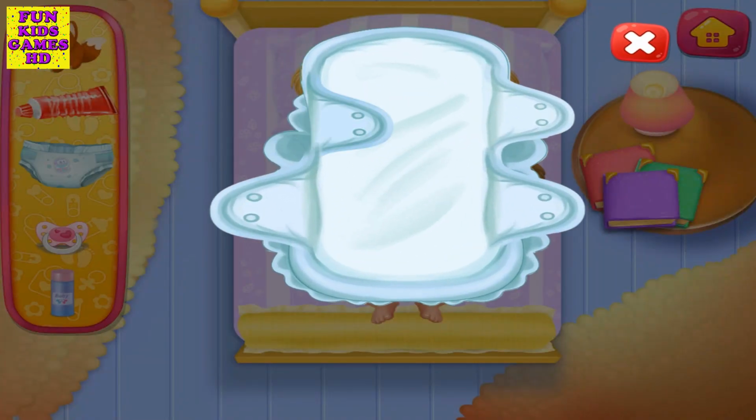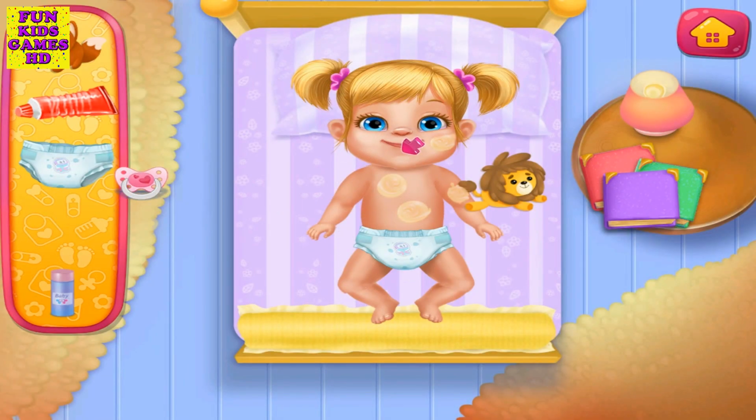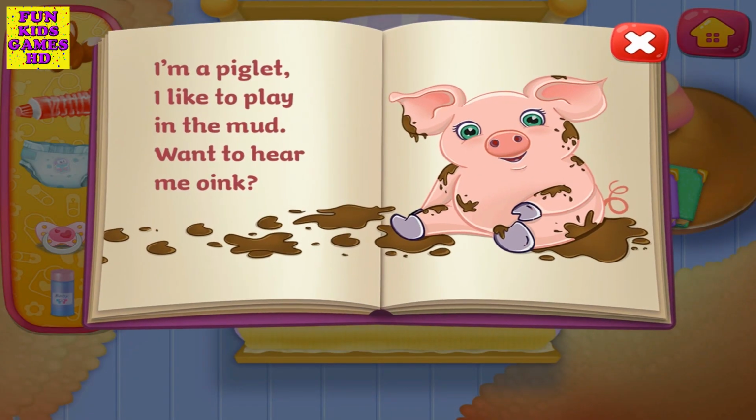Fold the corners. Now that's better. Let's read a story. I'm a piglet. I like to play in the mud. Wanna hear me oink?